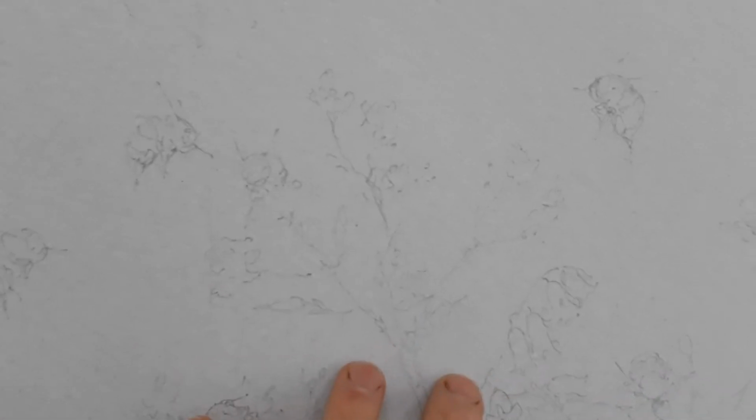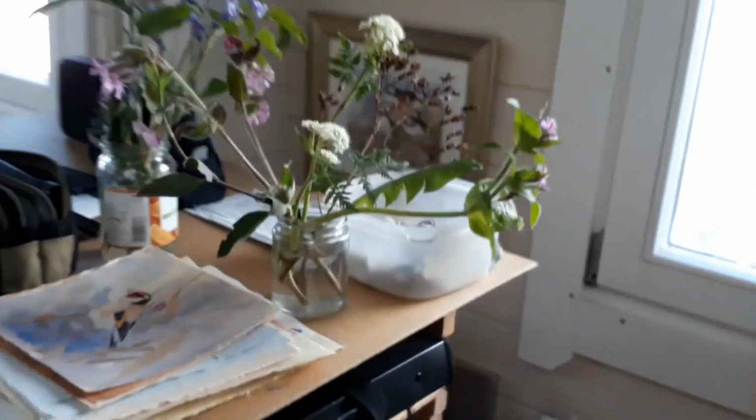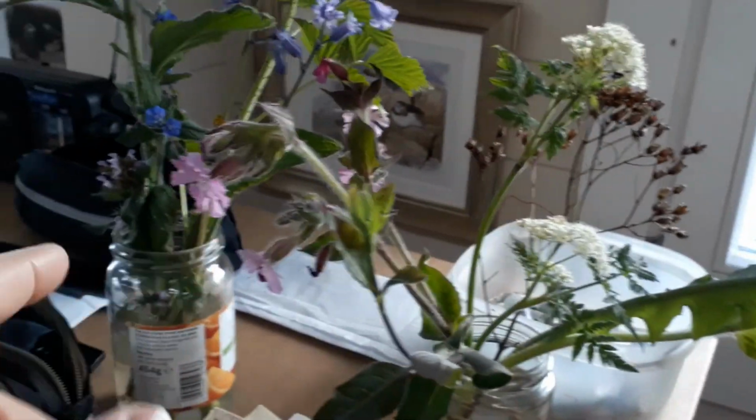And this large one I'm working on, I'm going to pop it on the stand here. I'm not sure if you can see it. It's all sketched out. You can see just the pencil lines here. Bees on flowers in the meadow, and that's why I've got all these meadow plants here. This is the reference for that picture.